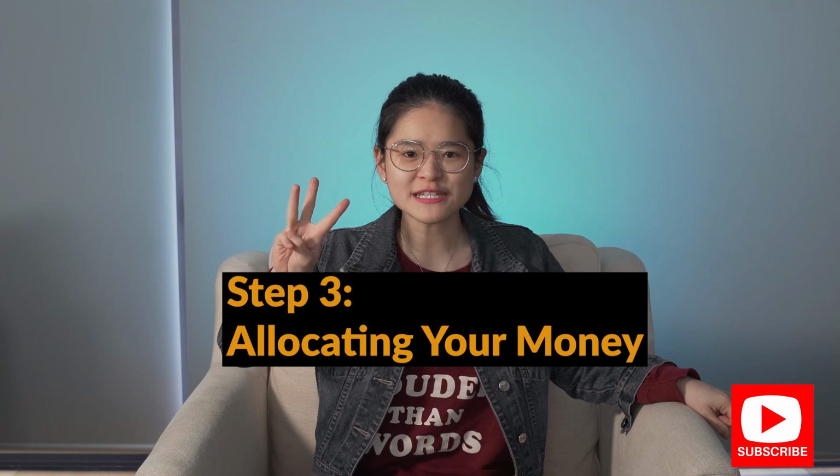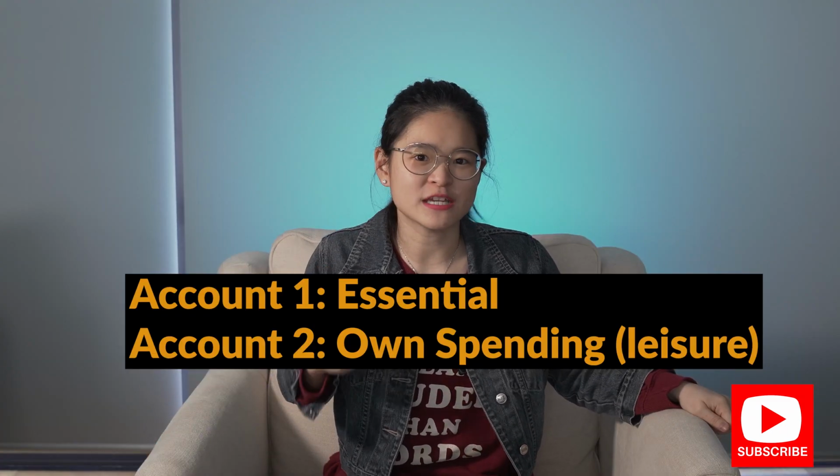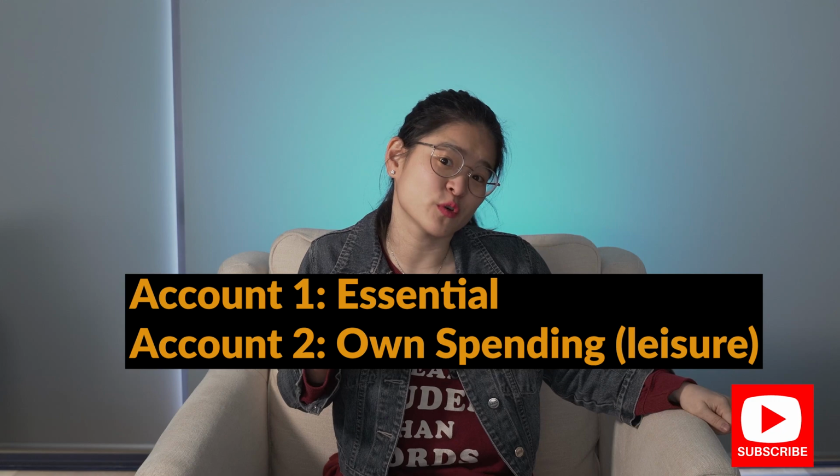Now, the third step is allocating your money. So you will need to set up 4 different accounts. The first one is for essentials and the second one is for your own spending. I'm not going to dwell on these 2 accounts because they're pretty self-explanatory.